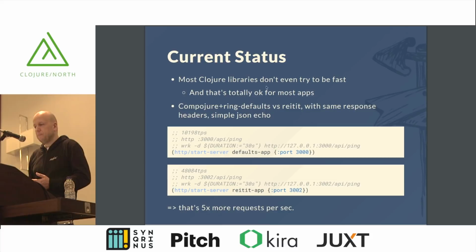Most Clojure libraries don't even try to be fast. The README says that we want to be correct, and that's totally okay. But when you're building something that's supposed to be fast, and you take the default stack, for example Compojure, most used, routing, ring-defaults, I think the most used middleware stack, you put them together and compare to Reitit. With this 30-second load testing on my machine, the default stack is 10,000 requests per second.